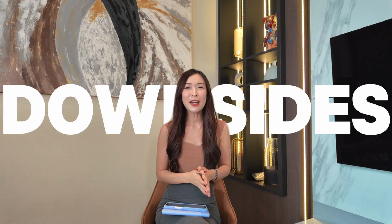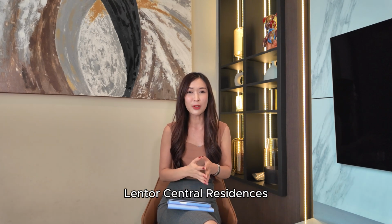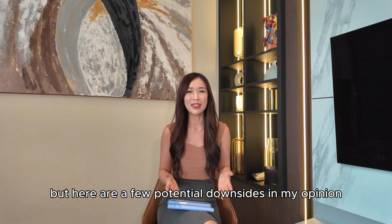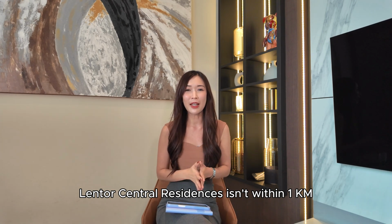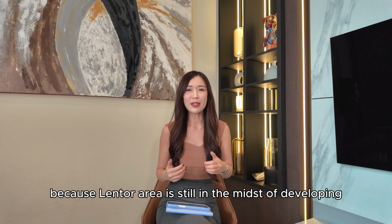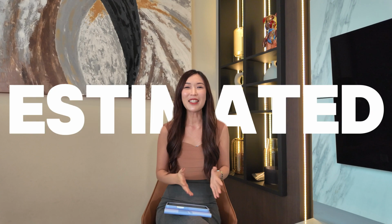Number 2, the downside of Lentor Central residences. To be honest, there aren't many downsides to Lentor Central residences, but here are a few potential downsides in my opinion. Number 1, if you have kids and want to live near a school, just a heads up, Lentor Central residences isn't within 1 km to CHIJ St. Nicholas Girls' School. Number 2, because Lentor area is still in the midst of developing, there isn't much around for now.